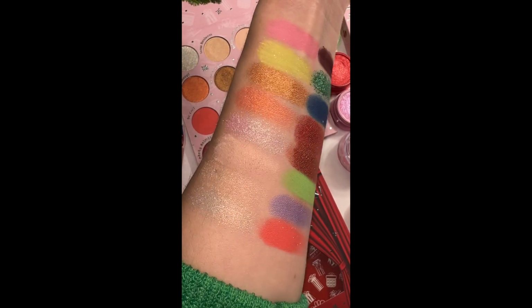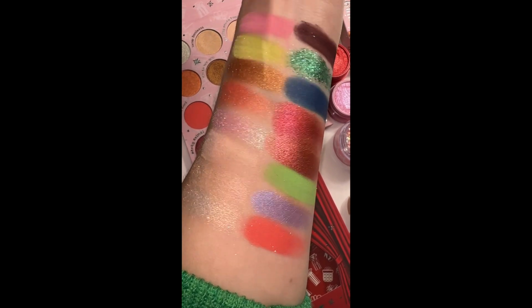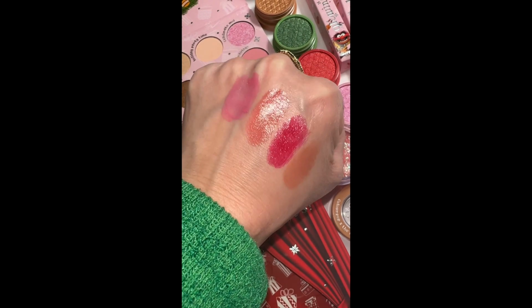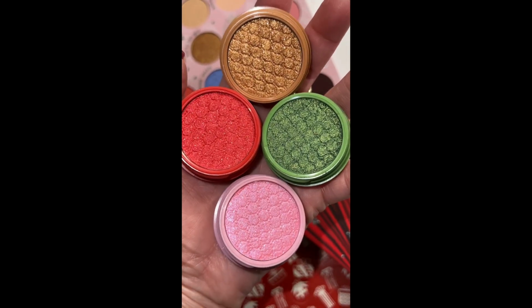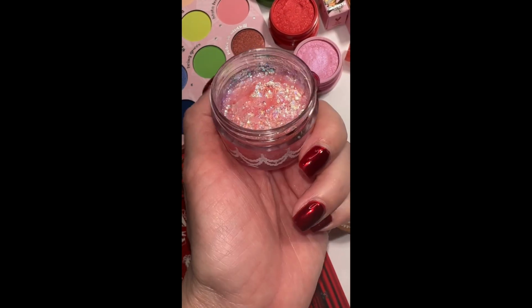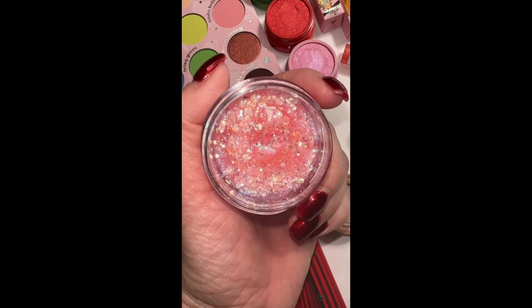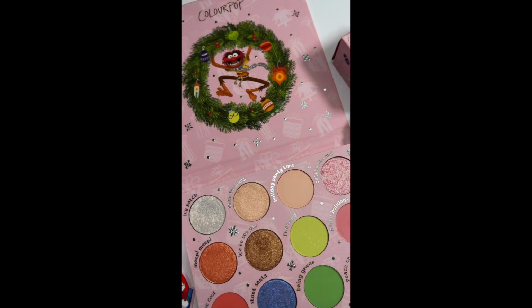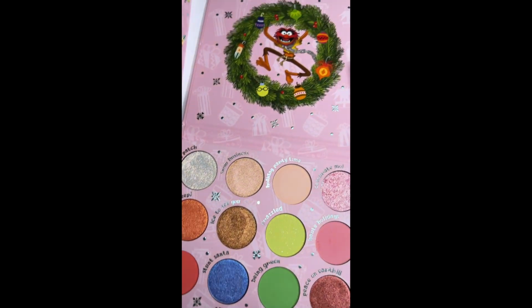I picked mine up from Ulta Beauty. I know it launched first on the Colourpop website, but I had a feeling a couple days later it was going to show up at Ulta, and I was correct. This is only available online right now on the Ulta site, and the entire collection does retail for $104. This collection obviously includes an eyeshadow palette, 4 glossy lips, 4 Super Shock shadows, and 1 body glitter, which we'll try. We'll see if we can incorporate the body glitter in today's video.